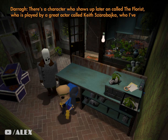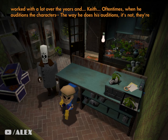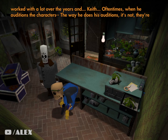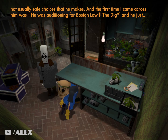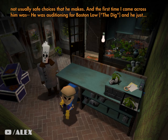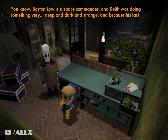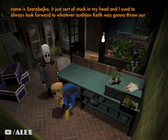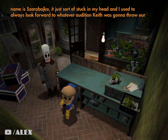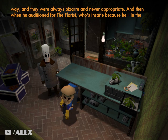Yep. There's a character who shows up later on called the Florist, who is played by a great actor called Keith Szarabajka, who I've worked with a lot over the years. Oftentimes when he auditions, they're not usually safe choices that he makes. The first time I came across him he was auditioning for Boston Low, a space commander, and Keith was doing something very deep and dark and strange, and because his last name is Szarabajka, it just stuck in my head, and I used to always look forward to whatever audition Keith was going to throw our way, and they were always bizarre and never appropriate.